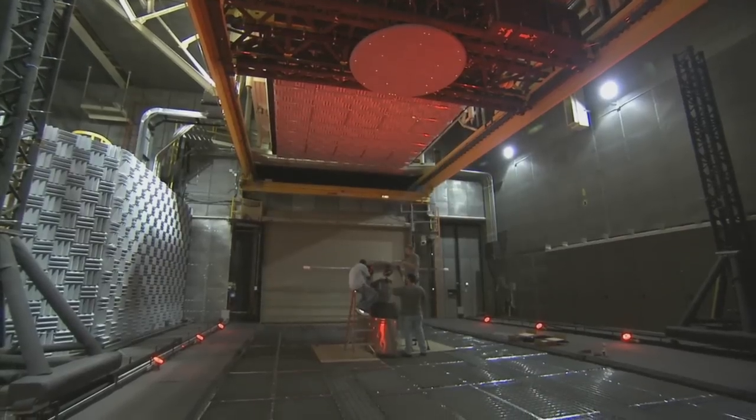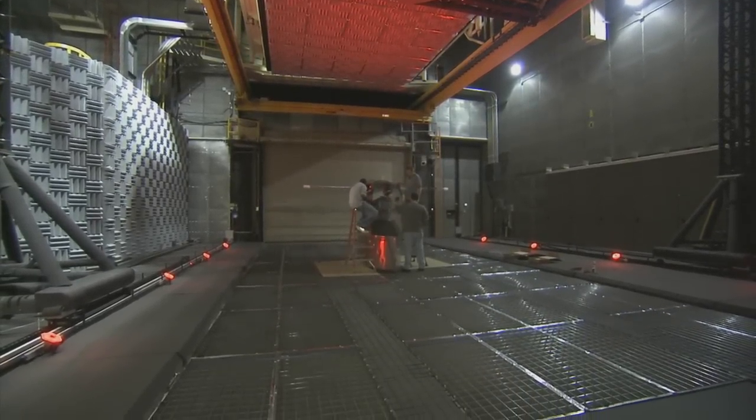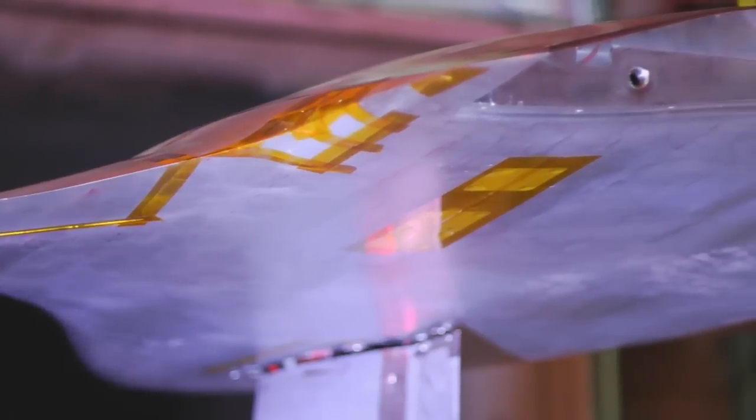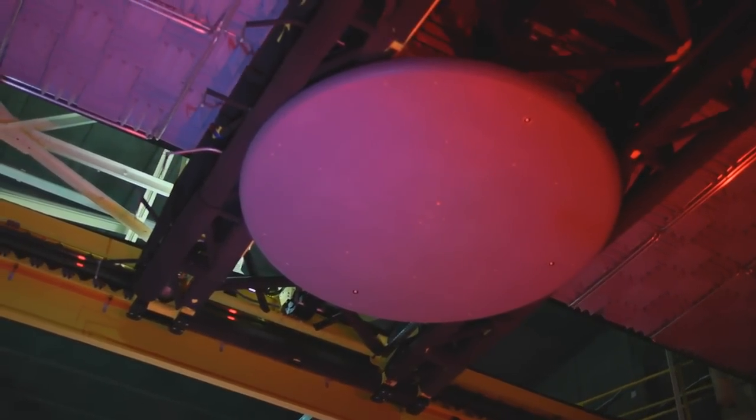Normally you would only measure a single microphone result, but now we can actually pinpoint it. We've done acoustic testing in this facility primarily for helicopter work, but never to this magnitude as far as the array and the towers that we have. This is the most extensive in this big facility. This new array is rapidly changing how aeronautical research is done.